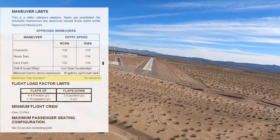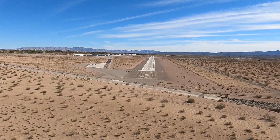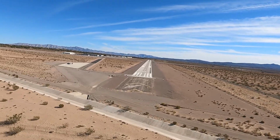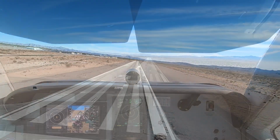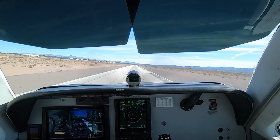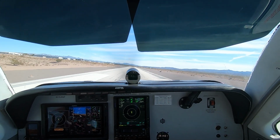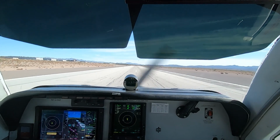The AFM for the Bonanza includes a 30-second limitation on slips, and because I prefer the crab to side slip method for landing in a crosswind, I maintain a crab into the wind until I begin the roundout and flare, and then I lower the wing into the wind and push opposite rudder to align the nose with the centerline, adjusting as necessary through touchdown. Then it's full aileron into the wind through the ground roll.